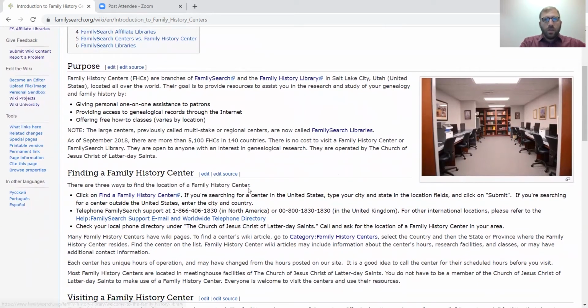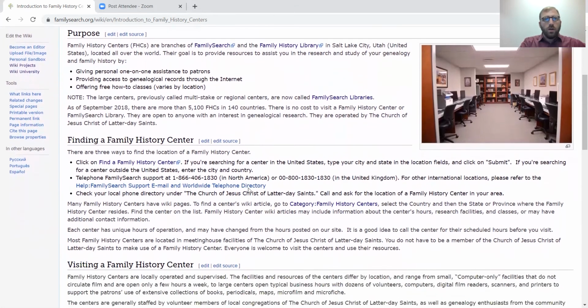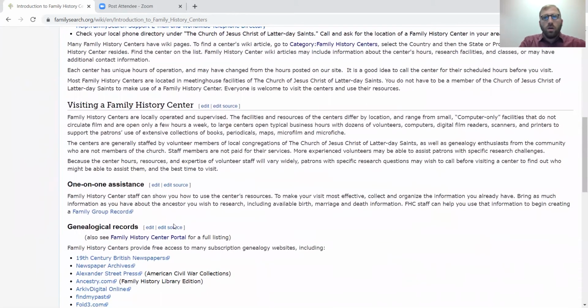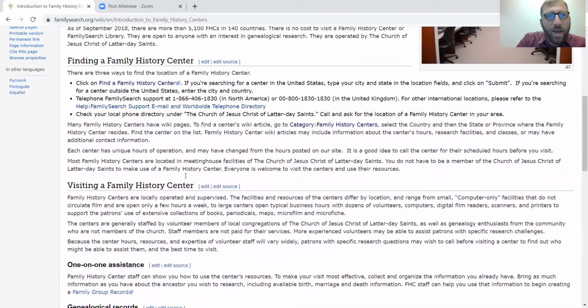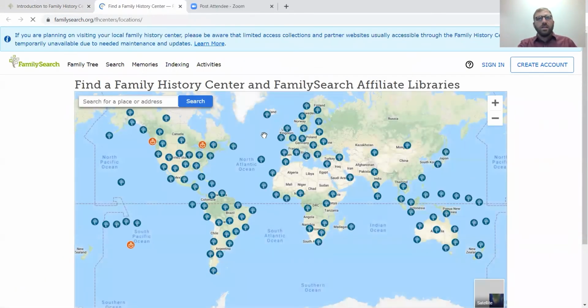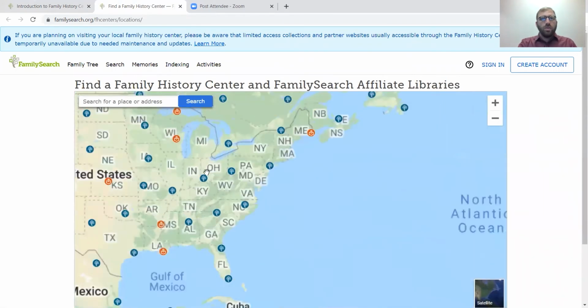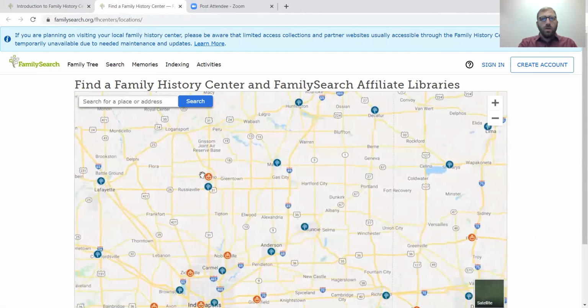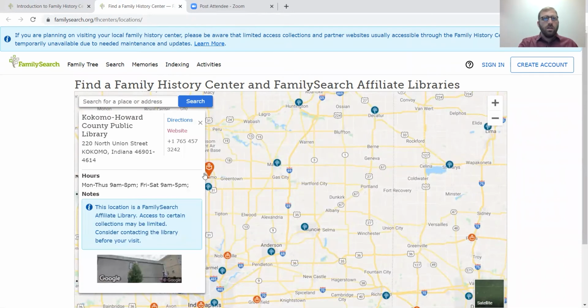So let's see. There is a hyperlink in here that shows where all of the family history centers are. It gives you a map. Right here it is. Find a family history center, and it's going to give you this interactive map. And all I've got to do is hit Control and scroll, and I could scroll down and find, see, look at all these that are popping up. And before you know it, I'm right here in lovely Kokomo, Indiana. I've got a vested interest, of course, since I work here at the Kokomo-Howard Public Library. But this is my closest family history center.